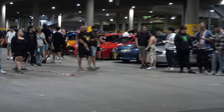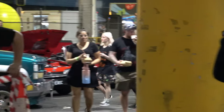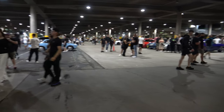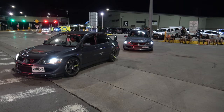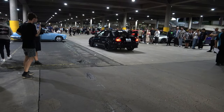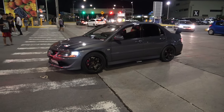Inside, ladies and gents, the music's blaring. It's all happening. The Evo, yes sir. Quite a few of them actually. One in the black and two in the grey. Looking immaculate together. In goes one. There's the other one, just as immaculate as the first one. On this side too.